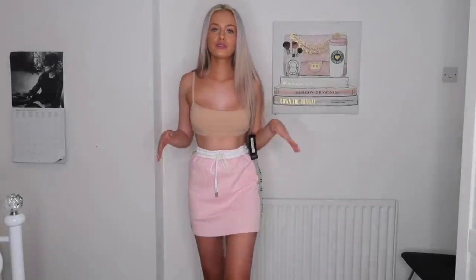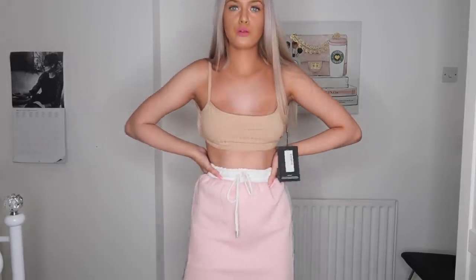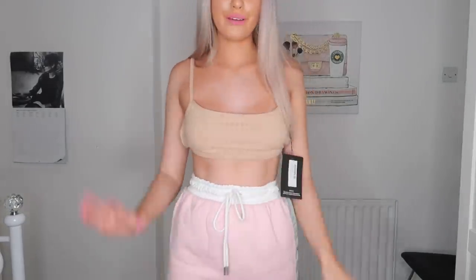Okay, so this is a skirt. I think it's so cute. Not really with the top, I would not rate that together, if you get me. But yeah, I did have to pull it in a tiny bit, so it was a good fit. And I really like it. It looks quite nice, makes my bum look quite flat, but we're gonna go with it because it's fine.